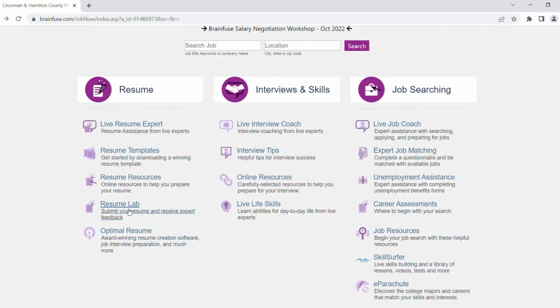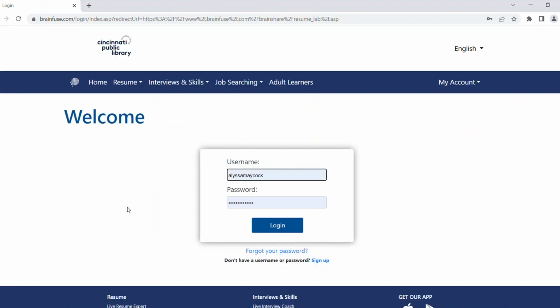There's also something called Resume Lab, but in order to access this, you need to sign up for an account. So if you don't already have an account, you can sign up here, and it's a free account just with your library card.